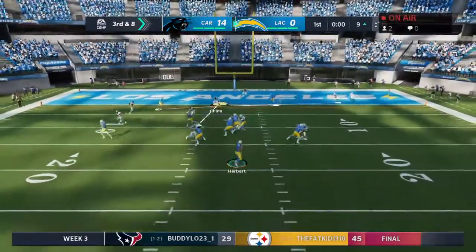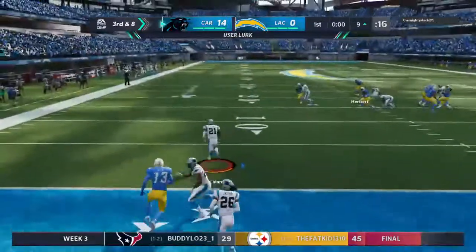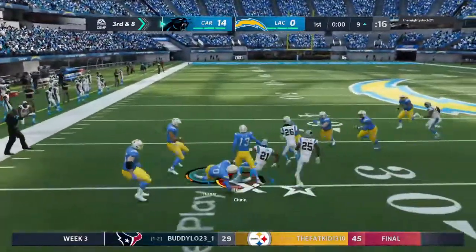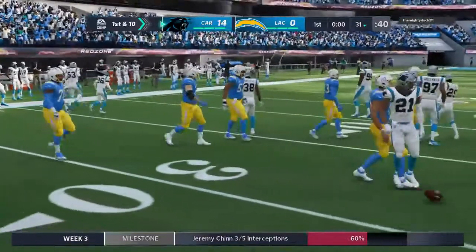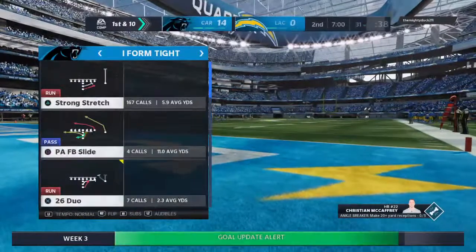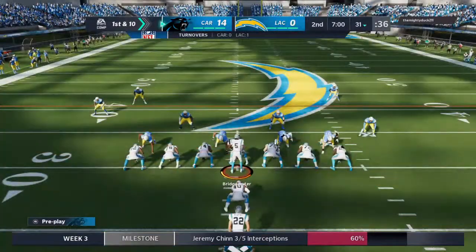Going to throw on 3rd down with Herbert. Trying to force it to Allen, and it's intercepted. Picked up by the rookie Jeremy Chin. And a good return here as he takes it up past the 30-yard line. 14-0 the score. This is the NFL on EA Sports. 14. Chargers, nothing.